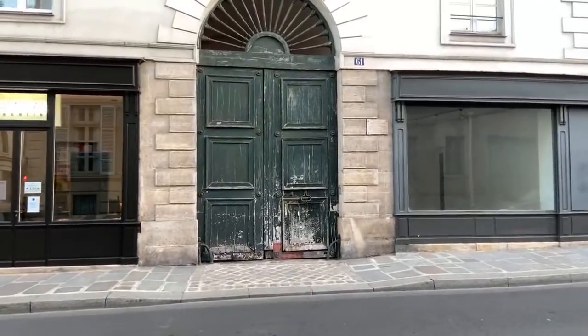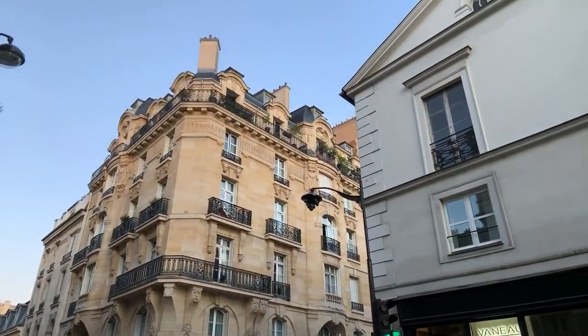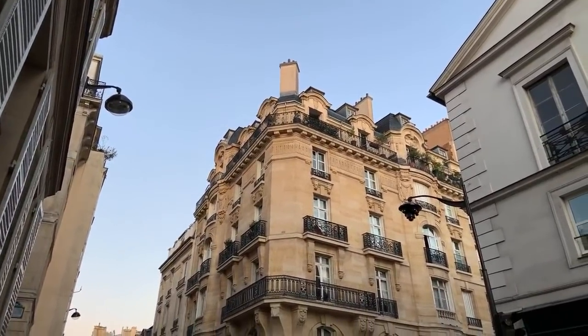Goodness me, here we go. All right. Wow, look at the building where the police is standing. I don't know what he's doing there, but maybe he's protecting someone inside. That's a cool building.